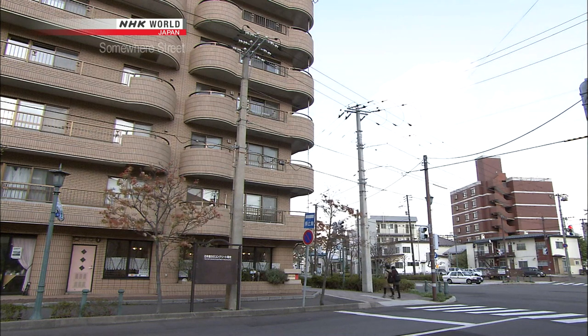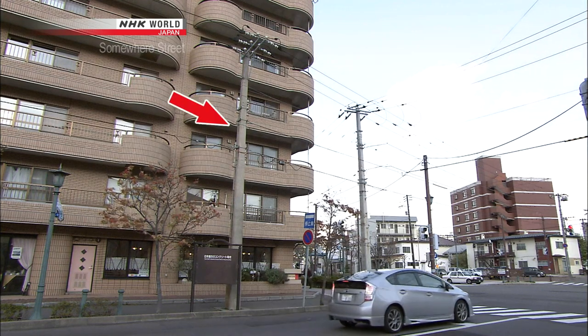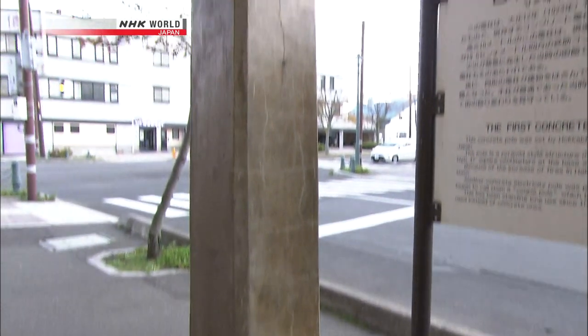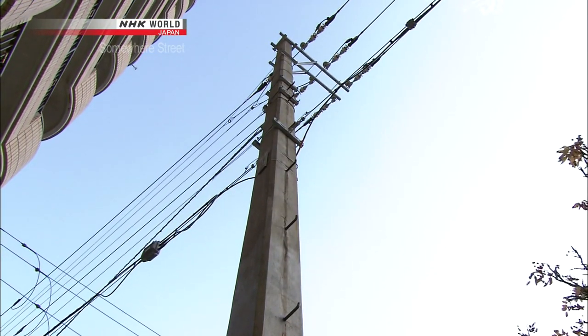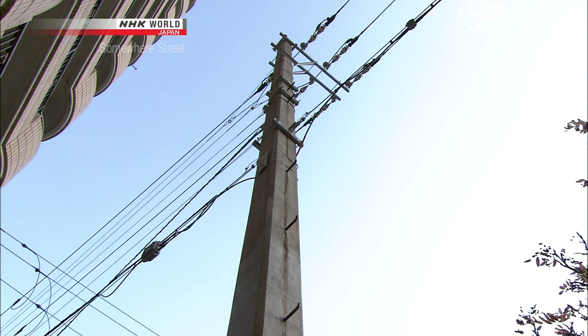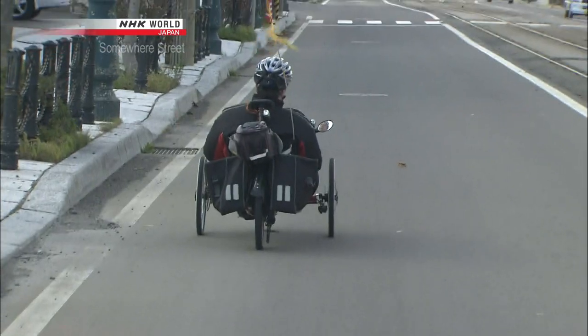Here's another first for Japan. Can you guess? Voila! Steel-reinforced concrete power poles still being used today. These were made using technology imported from France about 90 years ago. At that time, round wooden poles were the norm. But city designers decided to make their poles square to match the Western-style buildings.